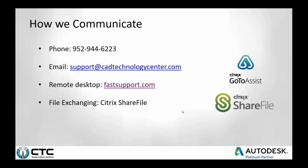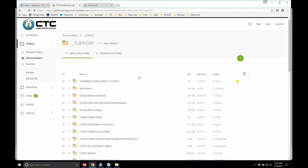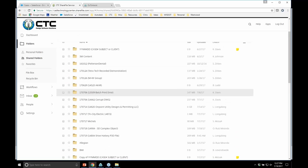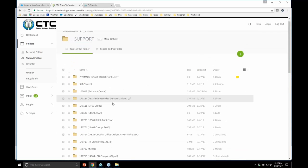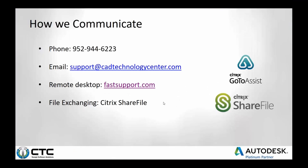Of course, many files require us having direct access to them, maybe not just a remote desktop, and so we have a file exchanging system, Citrix ShareFile, and that's something we use routinely on a daily basis. You take a Revit file, 50 megs, 100 megs, a lot of this stuff can't go through email, and so we have a very simple system set up to do that. A little peek at what that looks like. Here's just the home screen, with many of the different support folders of active and past cases that we've created. A straightforward file sharing site.